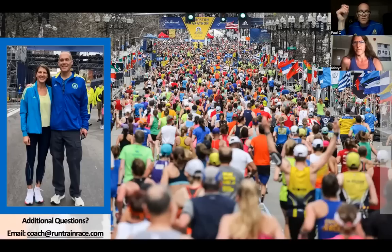But the Newton Hills slow you down enough that you are going to slow down and then pick up the speed again to get back on pace for the last 5 miles. But it's going to slow you down enough that you're going to end up with a positive split, even if it's just a small one. But having said that, I have coached runners who have done a negative split on this course.